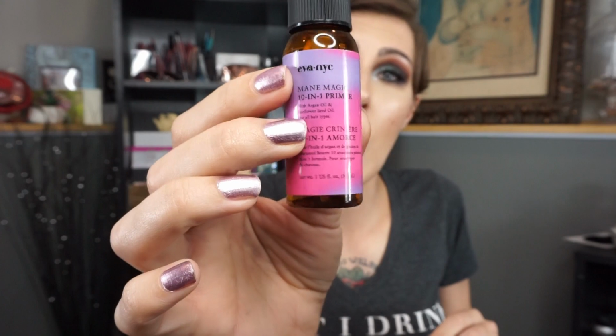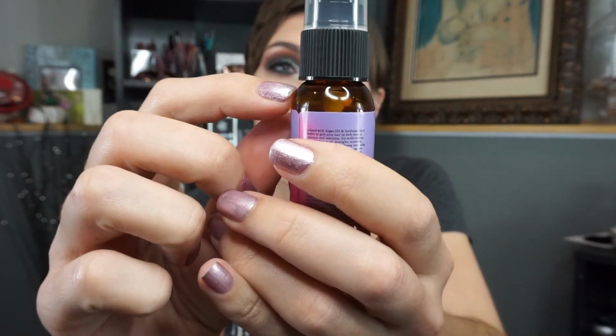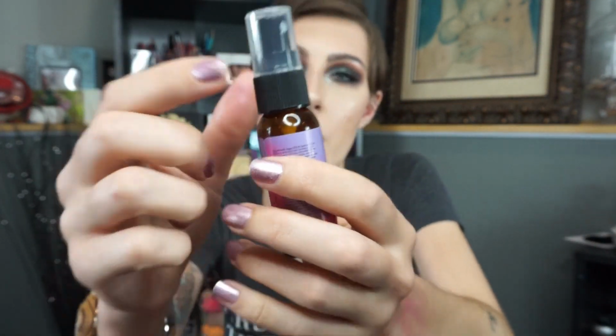The next product that I have is by Eva NYC, and this is the Main Magic 10-in-1 primer. So basically it's a one and done product, which is cool, but I have like 2 or 3 of these. So I chose it because the packaging is really pretty. It's very, very colorful. And again, this is brand new. I have not even sprayed it, not once. So the product is all the way right there. I will mark this too after this video. And again, I would like to use this completely up.